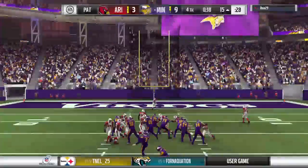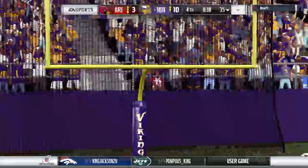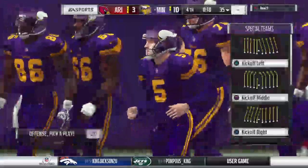I would imagine they'll kick the extra point now and rely on their defense. Yeah, rely on their defense. So a little bit of time left on the clock here in the 4th, but they've got to feel good now.